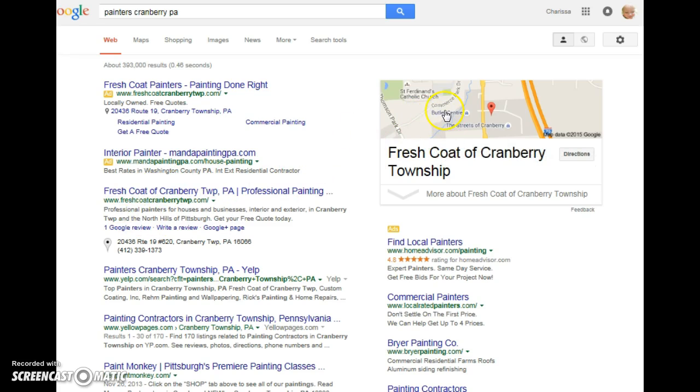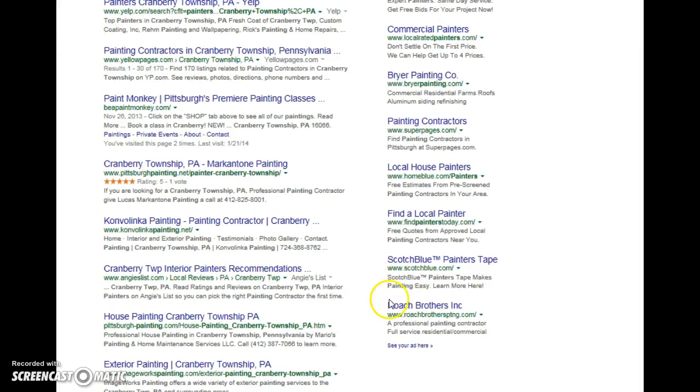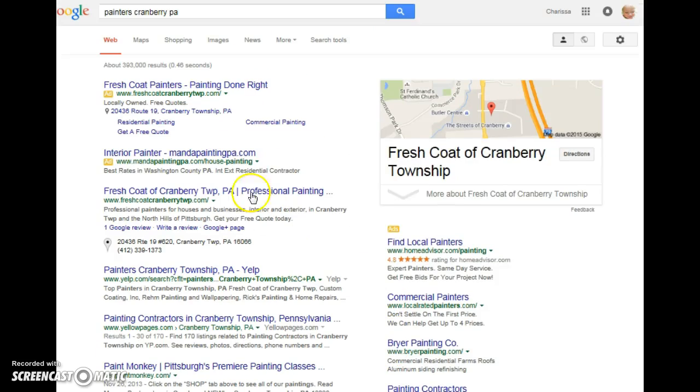Google automatically does this. If you get your name here, you can easily get it there if you have that Cranberry address. You'll show up here too. It'll actually flip back and forth between you and the other person. So that's free advertising, and it's way better. I don't see your ad here, but I did see it underneath commercial painting for Pittsburgh. So we'll go back to that. If you're doing residential painting or commercial painting, you can get here at the top of this page for Painters in Cranberry, PA.